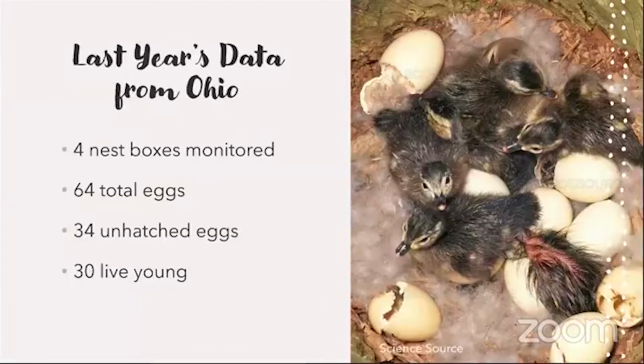From these locations, there were 4 nest boxes monitored, a total of 64 eggs, and 34 of those eggs didn't hatch, but like I said, that is normal. And there were 30 live young. So yeah, it's pretty good data. It was only 4 nest boxes, so hopefully we can increase that number this upcoming year and get some more wood ducks nesting in them.